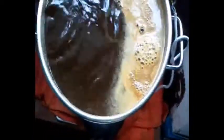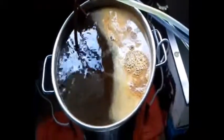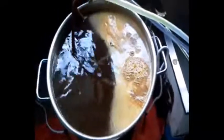Just adding the 10-minute addition, and this is half a Whirlfloc tablet, some Irish moss, and some yeast nutrient. So that goes in, and as that's fizzing away, I'm also going to add the wort chiller. Great. Oops, I don't think I showed much of that, but that's fine. Everyone knows what a wort chiller is like going in. So the next one is in 5 minutes. See ya.